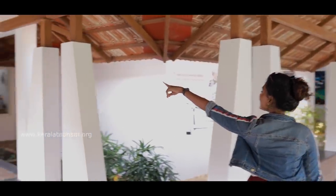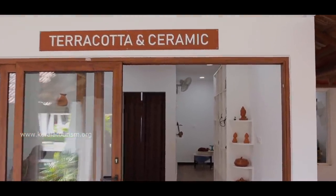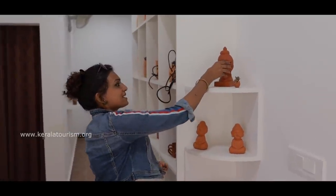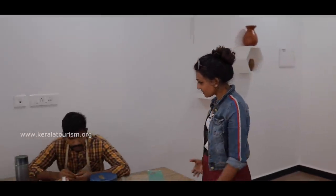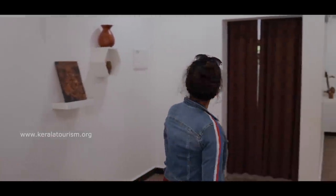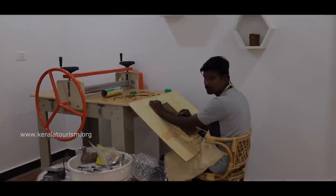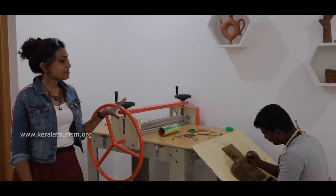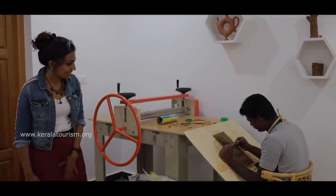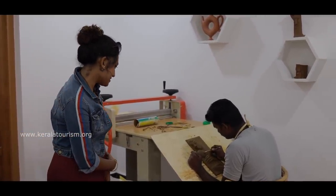Terracotta, ceramic crafts. Those are the small items, the tiny items that I had shown you inside the emporium. Okay, the terracotta and ceramic items. So he has been doing it for a very long time, and their products are only sold here at the Kerala Arts and Crafts Village. You can see the live making of mural terracotta relief. The artist is right now in action making the terracotta relief.